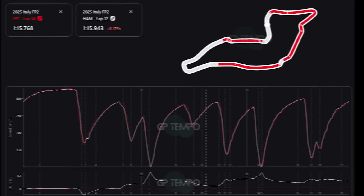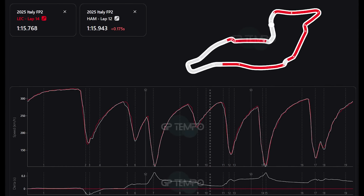Let's compare then the fastest lap of the two to see where Hamilton is losing out to his teammate. And when you look at these laps, you can really see how both drivers are struggling when it comes to the brakes. Through Tamburello, Hamilton is actually the stronger driver of the two compared to Leclerc, and he gains a couple of tenths. But then going into Tosa, Leclerc is stronger on the brakes and gains over 0.3 of a second over Lewis Hamilton. They are both struggling on the brakes, but at different spots on the track.